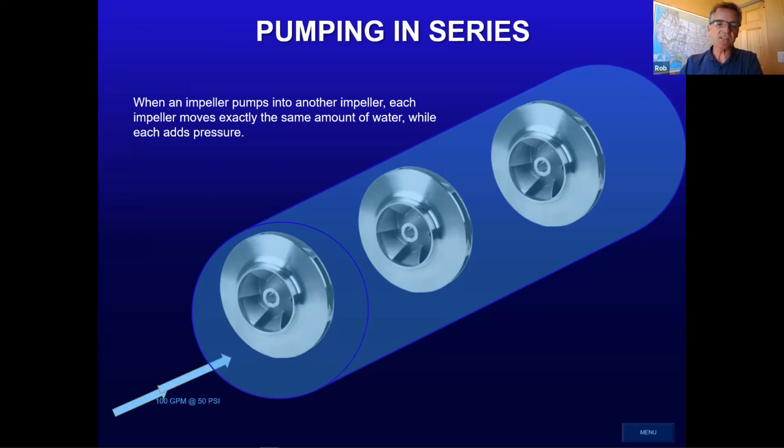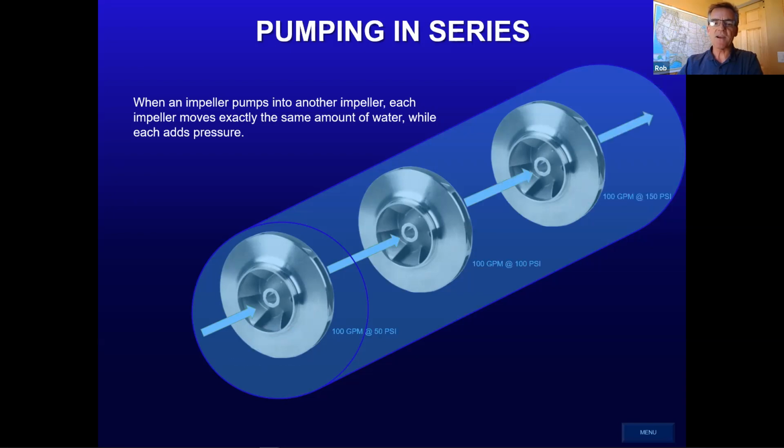So in this application, we have 100 gallons a minute going through that impeller at 50 PSI. When it goes through the next one, it's now 100 PSI. And when it comes out the final impeller, it's 100 gallons a minute at 150 PSI. So pumping to a pump is known as pumping in series, okay?